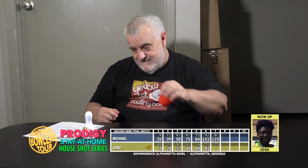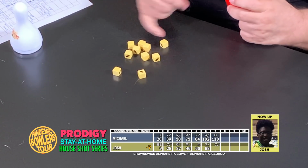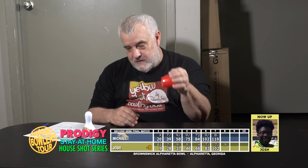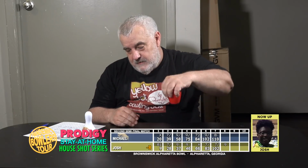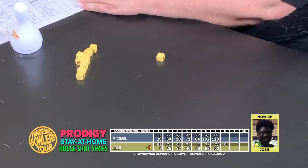All right, it's Josh up in the eighth. Gotta have a strike, gotta get a strike somewhere. It's a nine count. Just that one is standing. Gives you 102. Close the match down to just eight pins, but now you've missed some single pin spares this game. You can't miss another one here, buddy. Gotta make this. There's a spare.